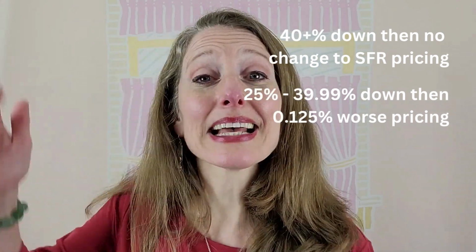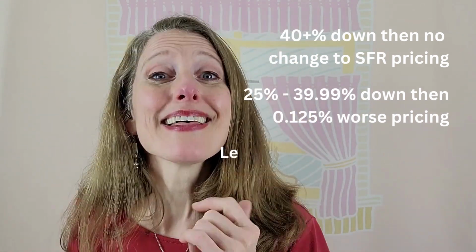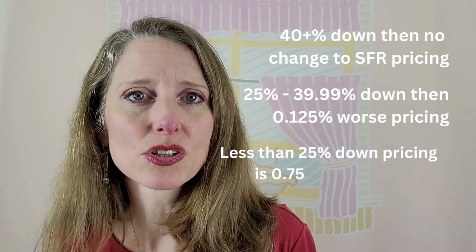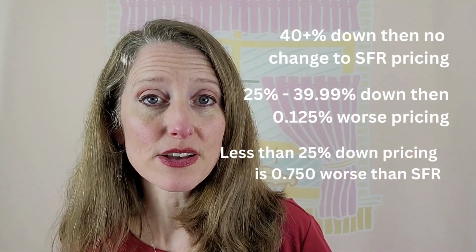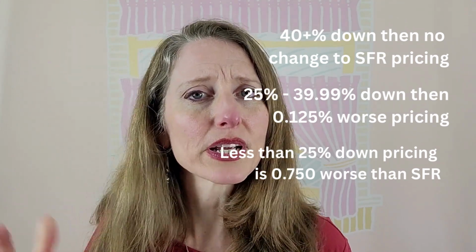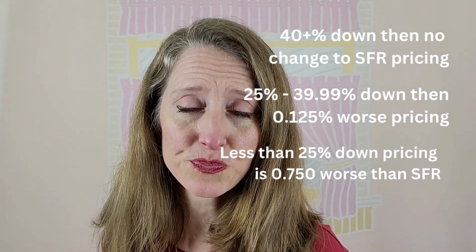If you're putting less than 25% down, then that turns into $750 additional closing costs for every $100,000 in loan amount. So it really does make a bigger difference for someone putting less than 25% down. Now, if this property that you're buying, if this condo is detached, so it's not sharing any walls with anybody, don't worry about it. It's the same pricing as a single family residence. Not quite sure why, but those are the rules.